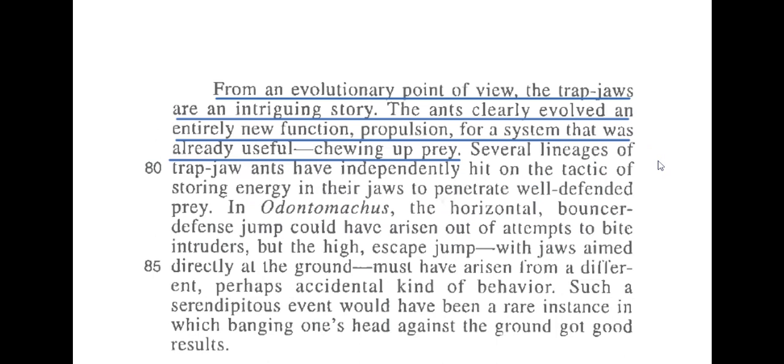From an evolutionary point of view, the trap jaws are an intriguing story. The ants clearly evolved an entirely new function, propulsion, for a system that was already useful, chewing up prey. So I have a pretty decent idea of what this is about, and we map the passage and cut the time to read dramatically. We have a decent idea of what it's about.